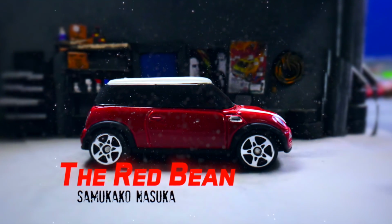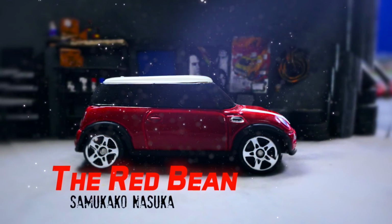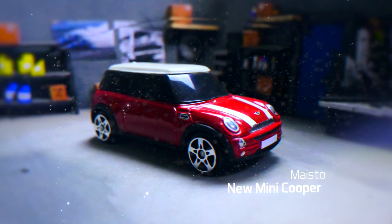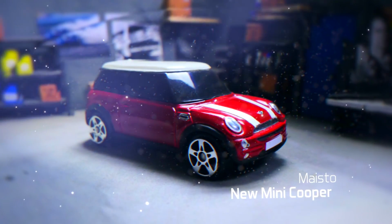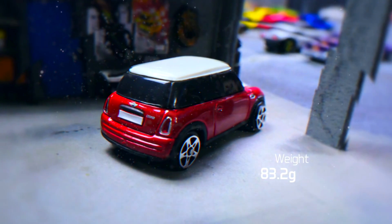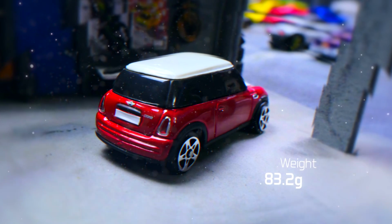Next we have the Red Bean, driven by Samukaku Nasuka. Did I get that right? Sounds good to me. The Red Bean is a new Mini Cooper made by Maisto. Another non-Hot Wheels brand. It's mini in size, but it weighs in at 83.2 grams. That's a lot of weight for a little car. Hopefully he can keep it on the track.